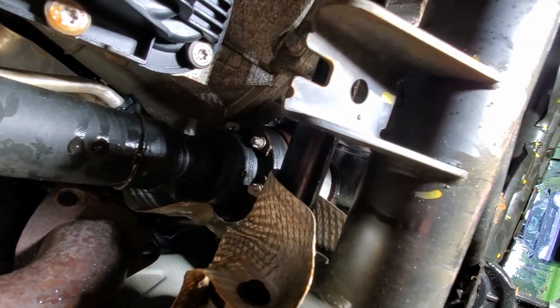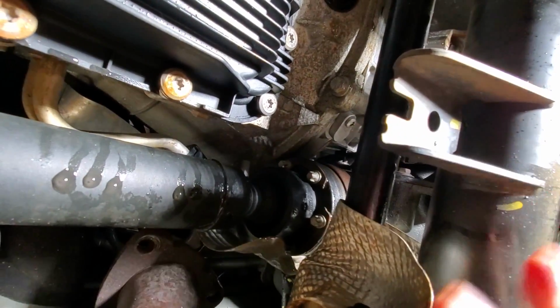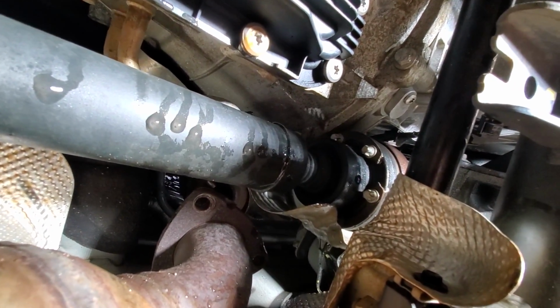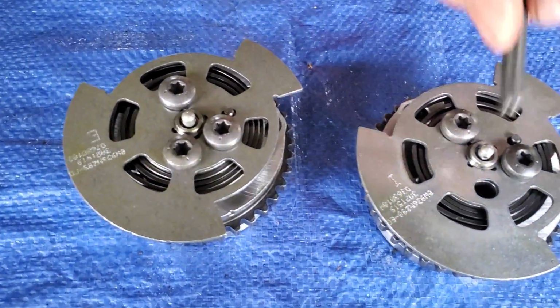So now we're gonna go from above, up there. We're gonna time from above. Once everything is in time, we put all the timing components back, and I think it's downhill from there. Get the new chain here. New chain, new bolts, new gears.